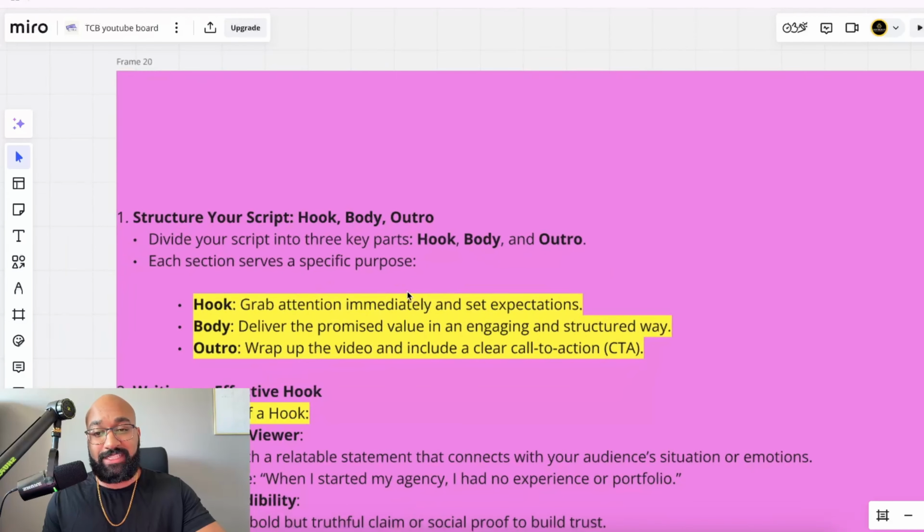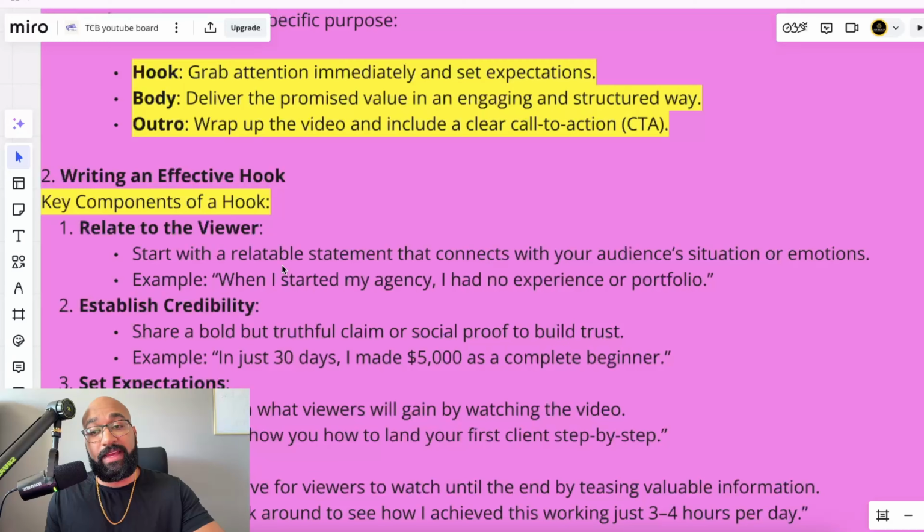Your hook is going to grab attention immediately and set expectations. And what your body is going to do is you're going to deliver on the promise you gave in your hook, and you're going to deliver it in an engaging and structured way. Your outro, you're going to wrap up the video and include a clear call to action, a CTA. Now, the key components of writing an effective hook are: 1, relate to the viewer.